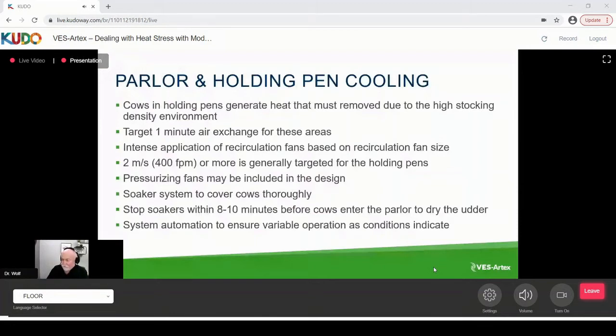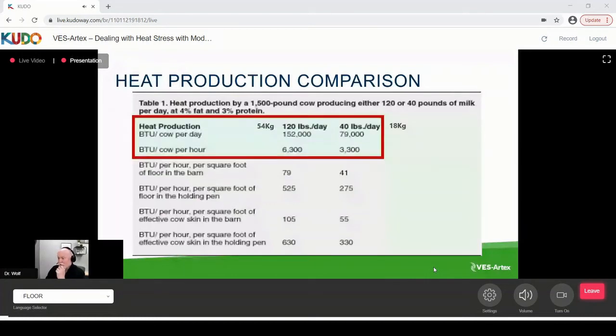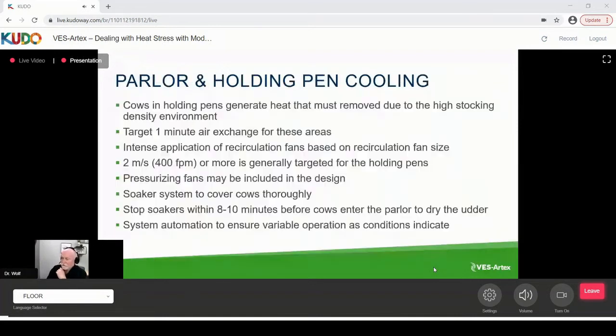This is some data that was done here looking at a 54 kilogram cow versus an 18, as far as how much BTU per hour that animal's putting out. It's virtually double for a cow that's a high producer compared to a cow that's close to drying off or is going to be dried off.